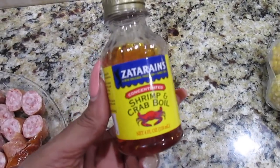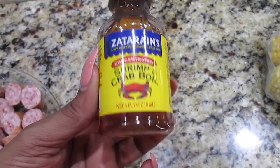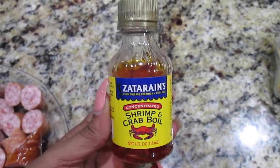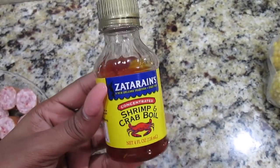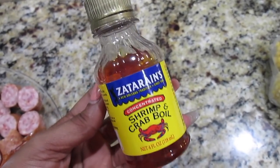This stuff right here will last you for years because it is so strong and spicy that when you cook, you only need, I don't even know if you need a teaspoon, just a little bit. I usually just pour some in the cap and pour it in there, and that's enough, because any more than that, your mouth is gonna burn like crazy.